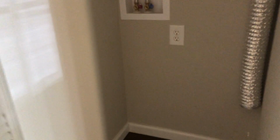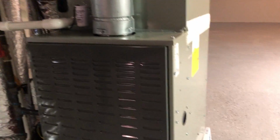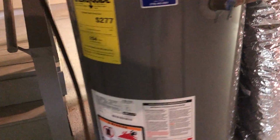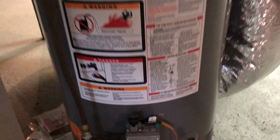Now, speaking of the basement, let's take a peek downstairs. Try not to fall. Downstairs in the basement, nice and bright. You've got lots of options down here if you ever wanted to finish it in the future. We do have a brand new HVAC unit in here, ready to go, a Trane XR80. Because at Nice Guys Buying Houses, we put in quality stuff. And I believe that this water heater is new as well. Nope, I'm sorry, the water heater was fine. It's built in 2014.